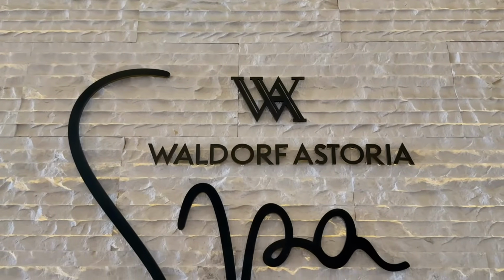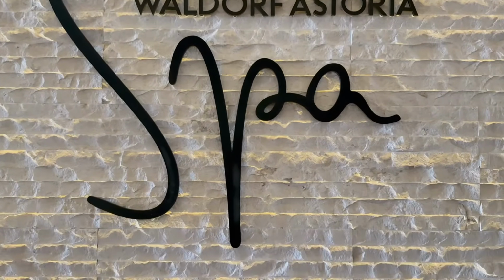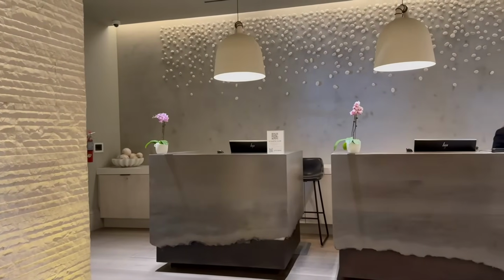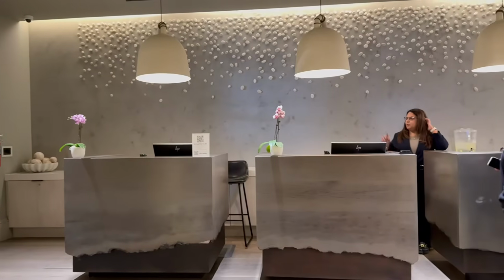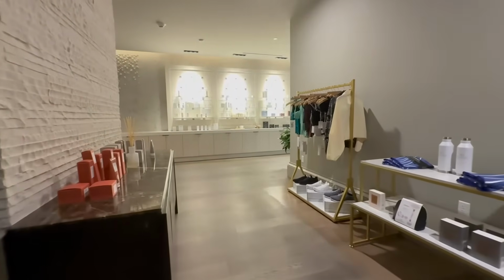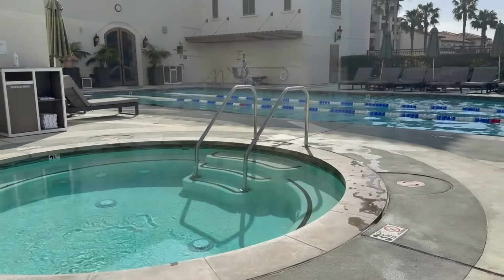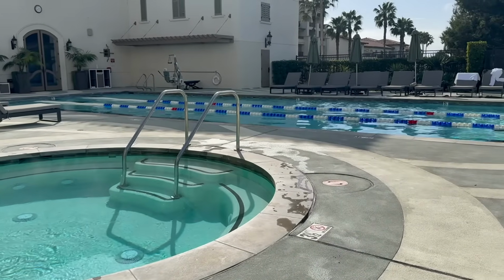The Waldorf Astoria Spa is a serene retreat designed for ultimate relaxation. Inspired by the ocean's healing properties, it offers private treatment rooms with customized wellness experiences, a tranquil relaxation lounge, a eucalyptus steam room, and an exclusive lap pool with a jacuzzi.